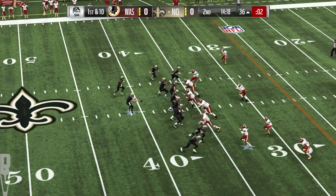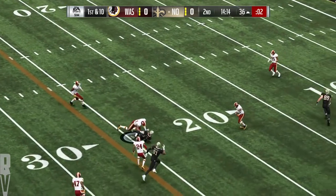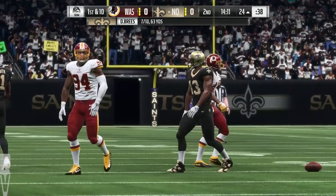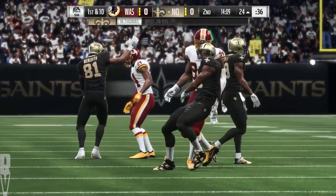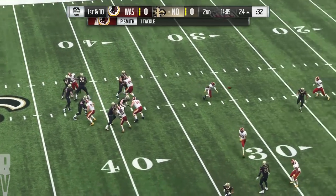On first and 10, here's Brees. And Thomas has it. And brought down, but not before they're inside the 25. It's a gain of 13 for number 13, and it gives him a first down.